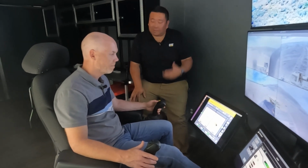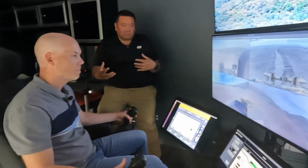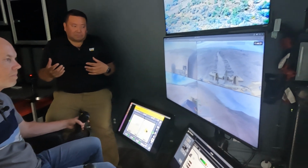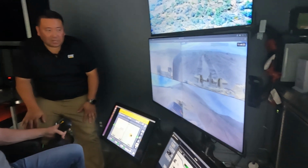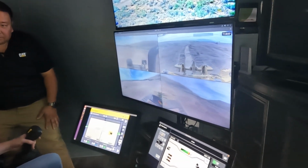And that's a great application too, right? Some applications in ripping are so violent and so hurtful for the operator that running remote is the only way that the regulatory agencies will let them run dozing.